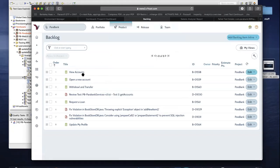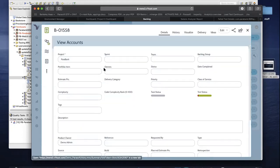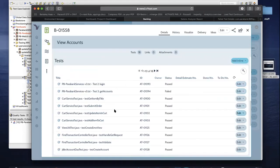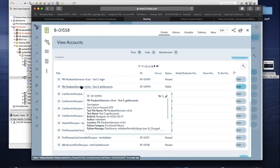So here, for example, I'm going to pick on a different story. I'm actually going to pick on the view accounts story here. I look at view accounts, my backlog element, and I can see that there are actually 18 tests associated with view accounts. And here I'm inside of Version One, and I can see my different test artifacts. And you can see in this case, there's a mixture of Java JUnit test cases, as well as tests that were created with Parasoft SOA test.